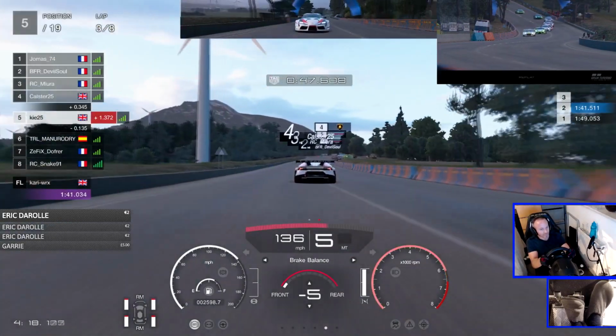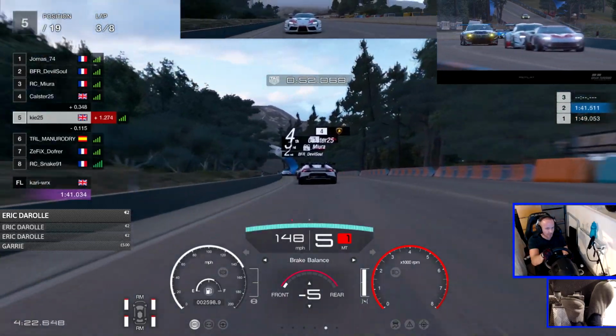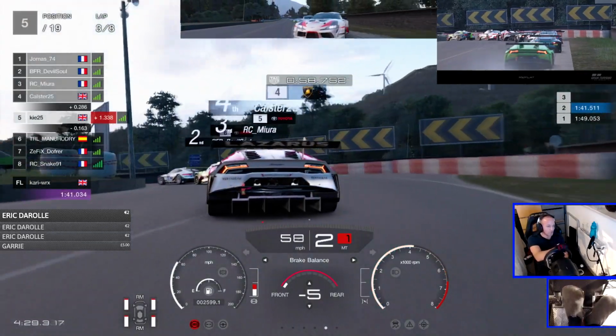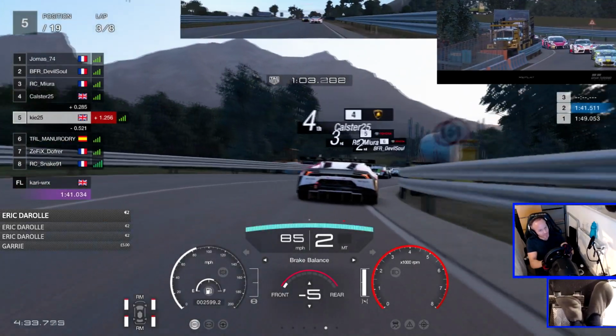You see Jomas actually getting a little bit of a gap there when all that kicked off. You could see when people were having a look to make a move, there was a little bit of a gap developed for Jomas. So Jomas got a little bit of breathing space at the front of the grid there, but you can see under 1.5 seconds separating the top 5 so far in this race, and we're on lap 3.